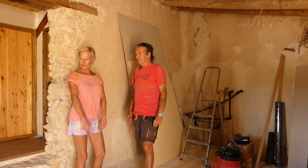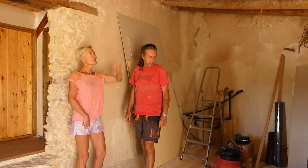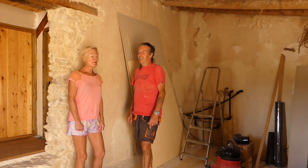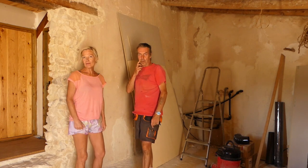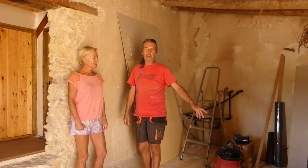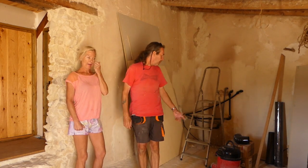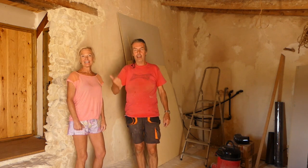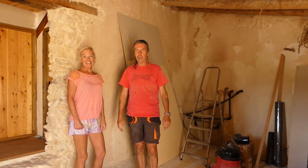The floor all needs cleaning after Andy was patching up the ceiling and all the cracks. He makes a mess. There's a load of stuff outside the apartment. If you remember when we cleared this initially, we kept what we were going to be using in here, which is still here, but we just basically parked it outside there. So we'll show you our mess out there.